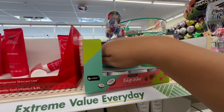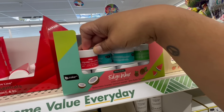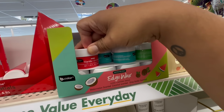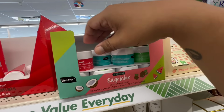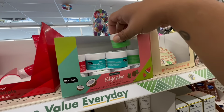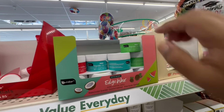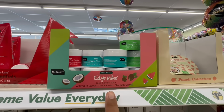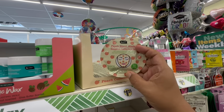They also have these little Edgewater long lasting hold. It says the watermelon scented long lasting hold. They also have the coconut scent, and the green one is the shea butter. So these are new here at my local Dollar Tree. Ooh, and look at these, the peach sheet mask.